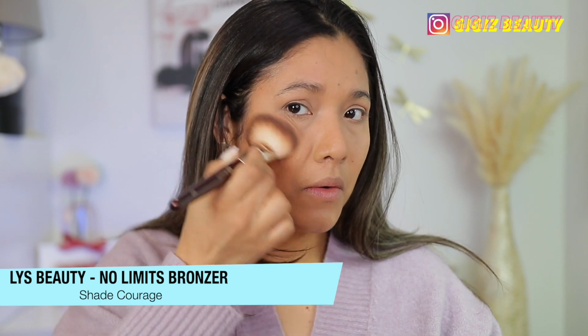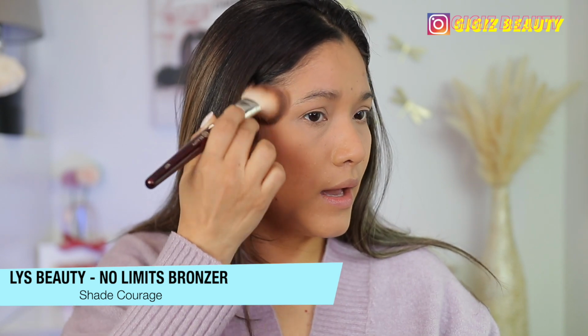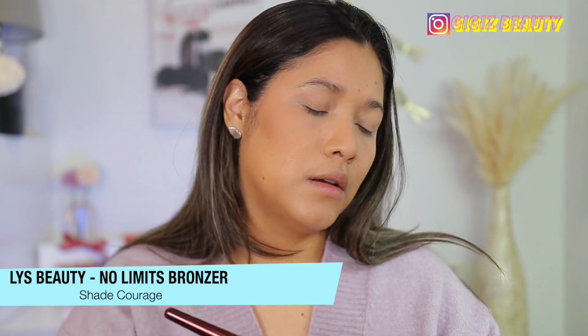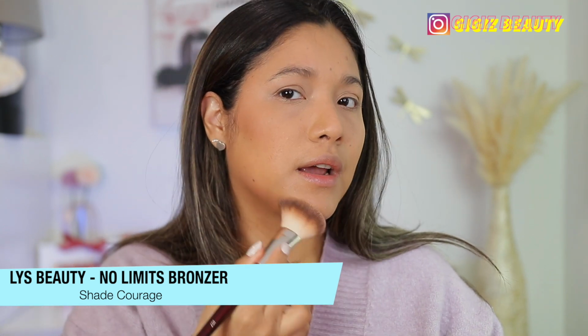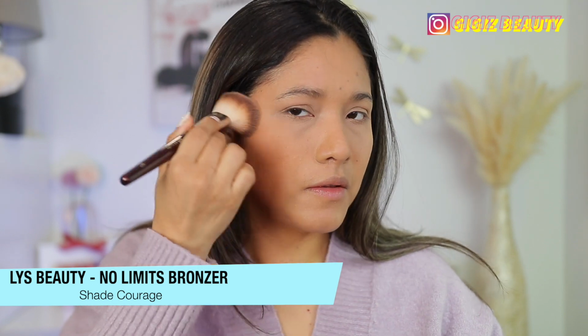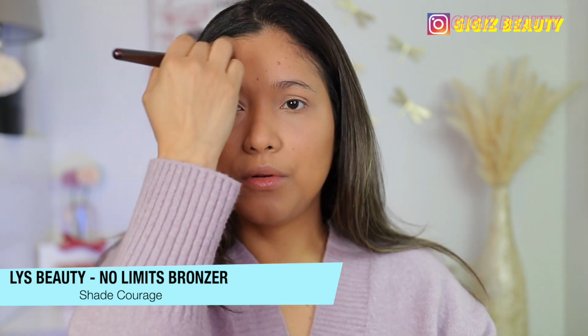So I am going to apply that on the high points of my cheeks and on the jaw area, just pretty much all over my face. Not many things to say, it's just an overall good bronzer.